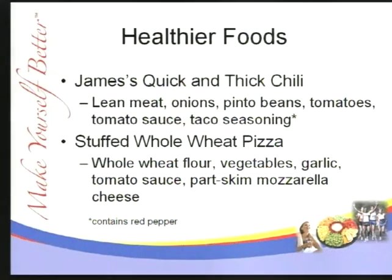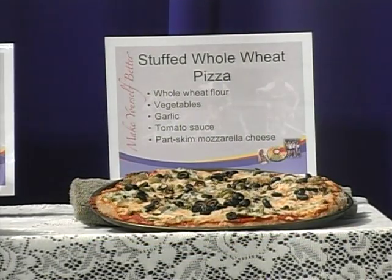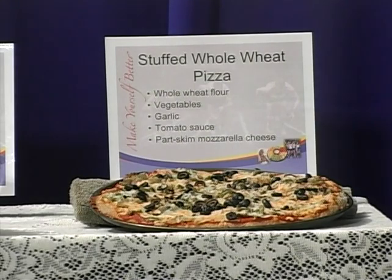Okay, the next item is what's called a stuffed whole wheat pizza. And this pizza contains whole wheat flour, vegetables, garlic, tomato sauce, and to get more flavor in it, you can use a pizza sauce here, and part skim mozzarella cheese. Again, an example, and also it's just a very healthy kind of pizza because you're getting some fiber in your diet, and you're using some of the lower fat cheeses and some other nice nutrients there as well.